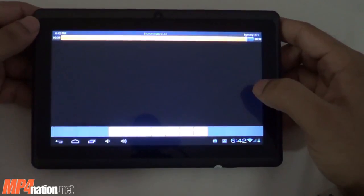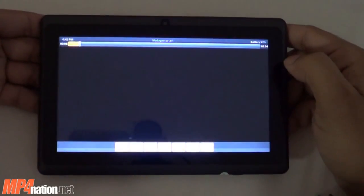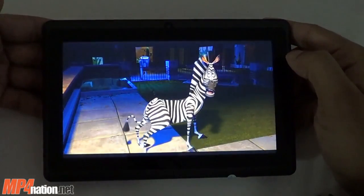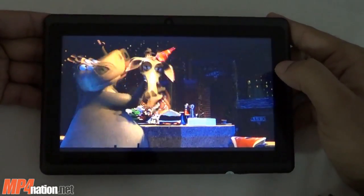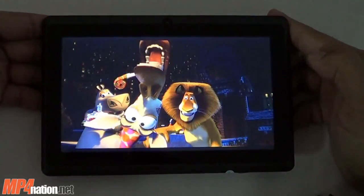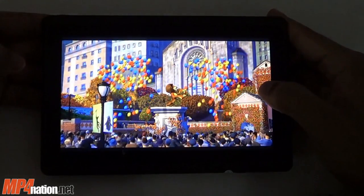And you see the video playback is very smooth. You can consider that a year ago, PMPs, MP4 players, were selling for even higher than the $70 this costs, and this outdoes all of them for a lower price tag. So even if you don't want to use this as a tablet, you can use this as a standalone video player because it just plays videos very, very well. And it costs about the same as many MP4 players still, especially the big branded ones.